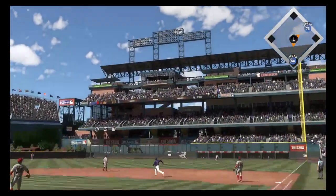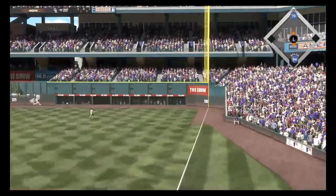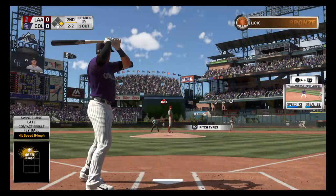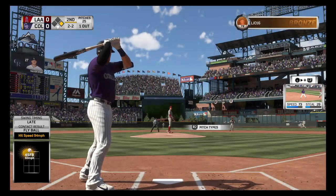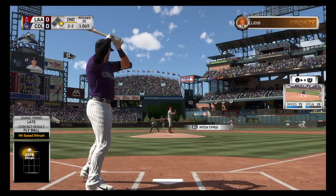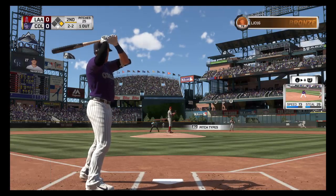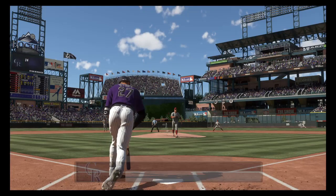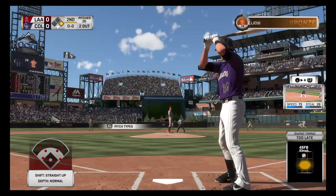There's a swing and a high deep drive headed for the right field corner. And that nearly broke our scoreless tie. Instead, it's a foul ball. Another 2-2 offering. Oh, and this is swung on and missed. 4 strikeouts already, and that's out number 2.